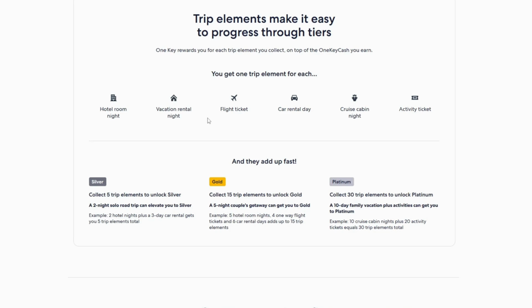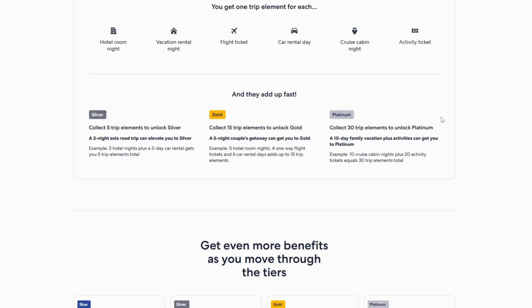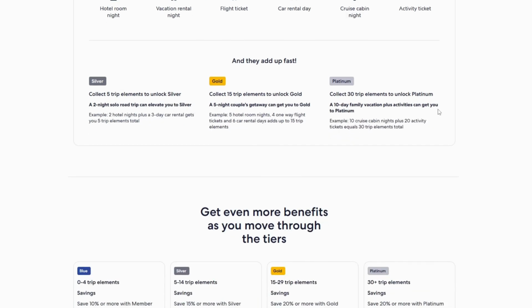Now for car rentals, it's available for prepaid rentals booked through Expedia. For vacation packages, you can use rewards to reduce the package cost. And lastly, for activities, you can go ahead and get a discount on tours, theme parks, and more. Now take note that 1 key cash cannot be redeemed for VRBO bookings, taxes and fees, or third-party insurance plans.